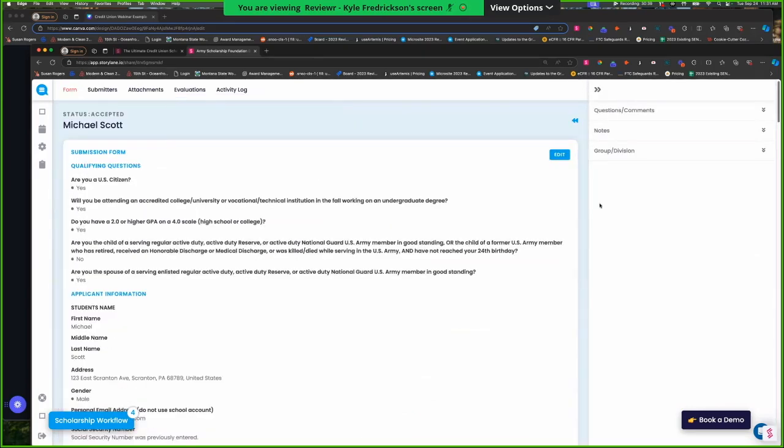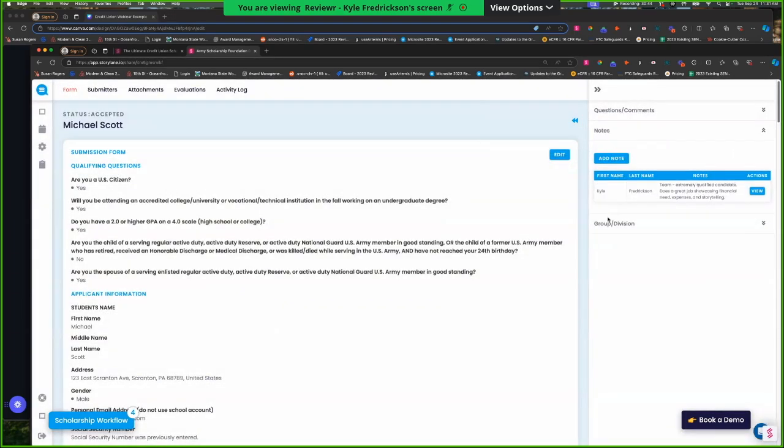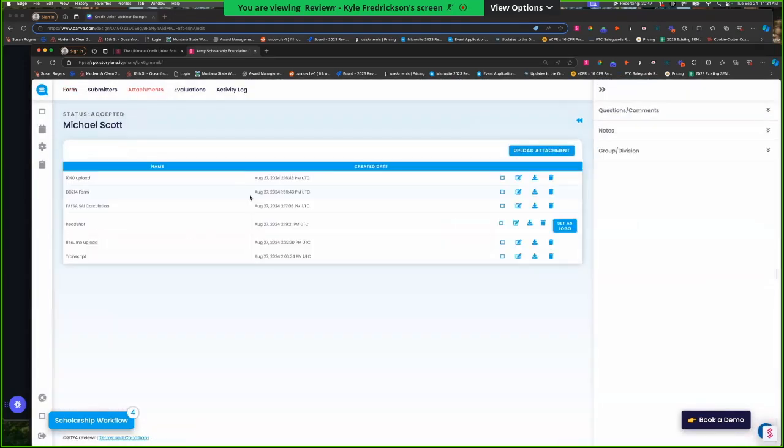So off to the right, I can one-to-one directly communicate with my applicants. I can log internal notes and I can kind of collaborate with my team about them. I can jump up to the attachment section I mentioned beforehand. I don't want you downloading and exporting anything.